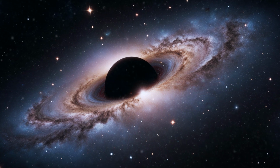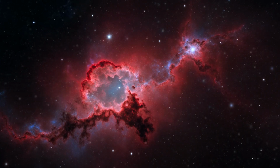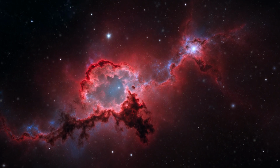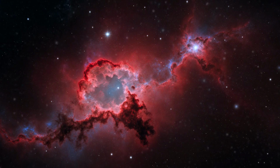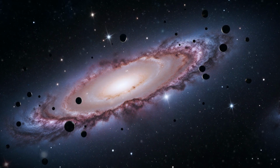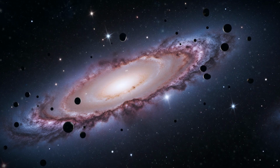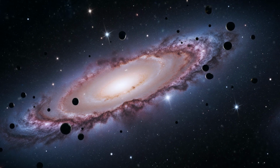Much of the gas that could form stars has already been consumed, and what remains is being converted slowly. The merger with the Milky Way in the future will likely trigger a burst of star formation as gas clouds collide and are compressed. But for now, Andromeda is relatively quiet.